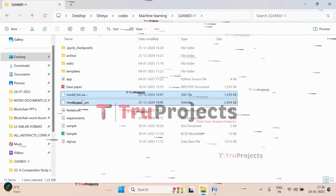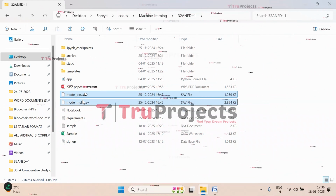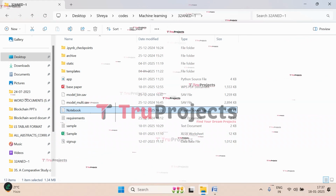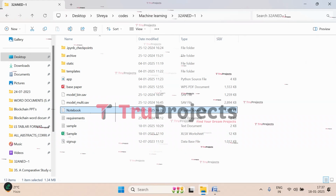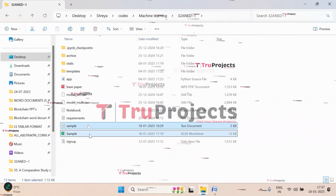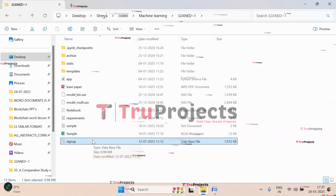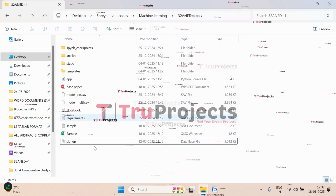These are the two model files in which we have algorithm information stored that will be loaded into the project code during runtime of the application. And here we have the notebook file. This is a Jupyter notebook file which contains a combination of code, graphs, and outputs all in one place. It allows users to write and execute code in individual cells, making it a popular choice for data science. And this is the sample file in which we have test cases that is saved in a text document. And this is the signup.db file. This file is a database file which is used to store the user information. So this is all about the code folder.